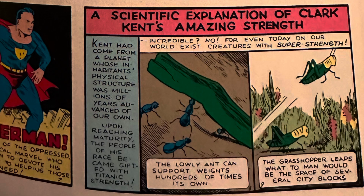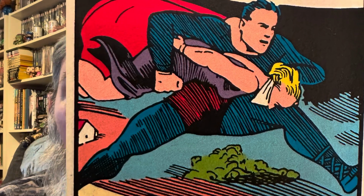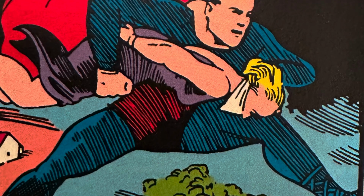Then we get 2 panels trying to explain why Superman's powers are scientifically sound, which is a lot of fun. On the next page, we have the first ever appearance of Superman in action, and he's carrying a bound-up woman. Pretty hilarious. What seems to happen in this comic is there are a bunch of vignettes of Superman doing different things, and they're not really tied together, but they make sense, and they're just a lot of fun.